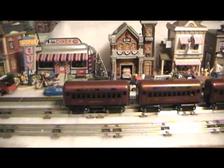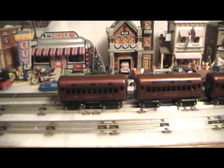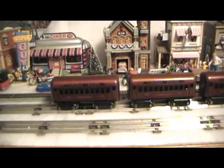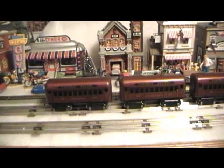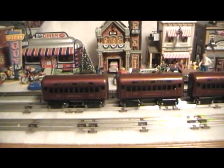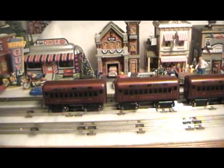And the next step are the Canadian Pacific coaches. Now you notice these are 8-wheel. They did come as a 4-wheel coach. The 4-wheels are very, very rare. They came with a wind-up set, and the locomotive and those cars are just extremely rare. One I assume I will never own.